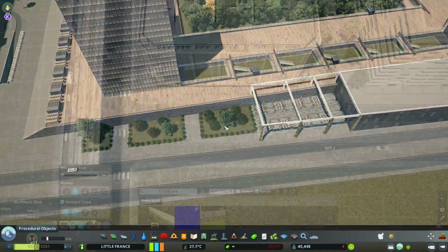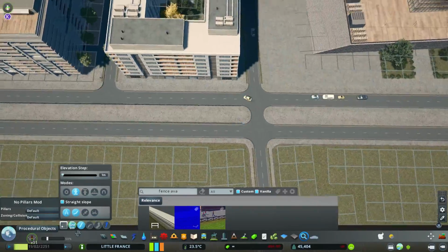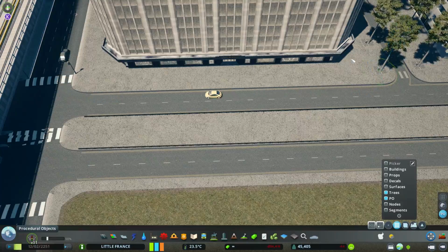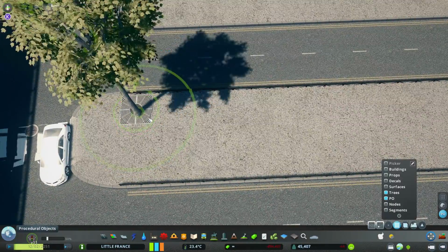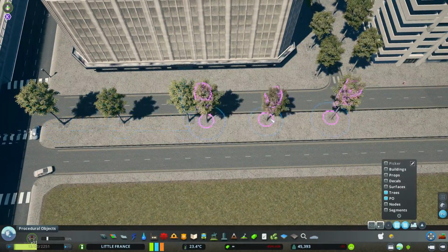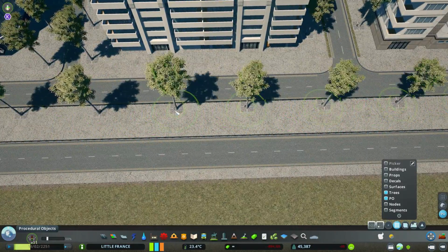Then the last part is the middle side of the roads. There is a boulevard there, and it has trees, benches, and some extra things there. I added an extra fence on the sides. I wanted to make it safe for pedestrians and bikers.